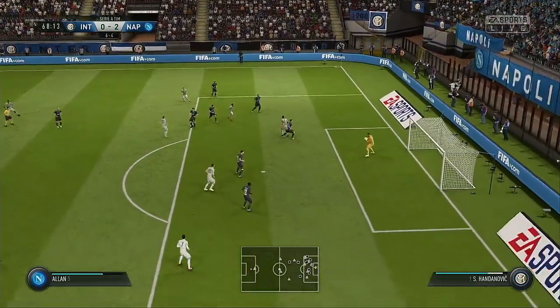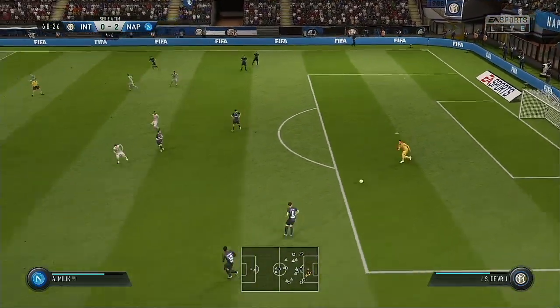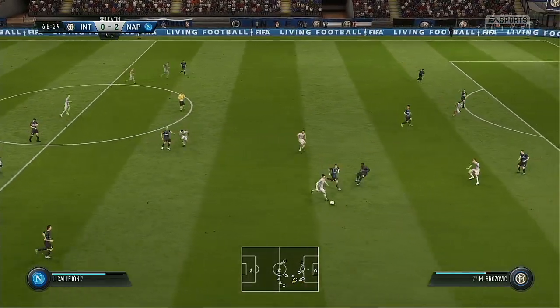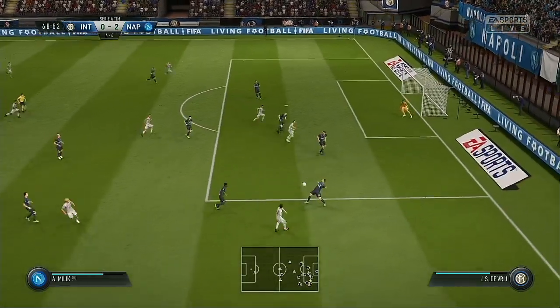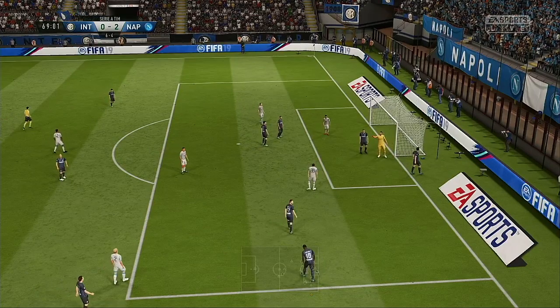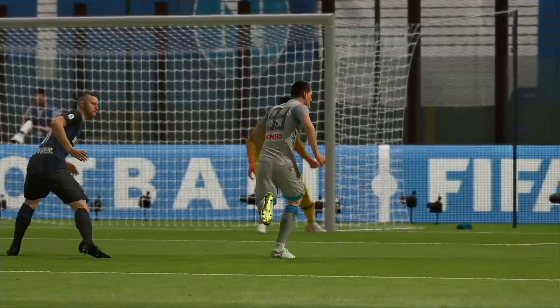Insigne. And shoots! Not really tested the goalkeeper, but sometimes it can look a bit too easy. He made sure he made the save competently. Yeah, he did, and he doesn't make too many mistakes, this lad. Milik. Very sharp reaction save. From close in. That's going to be a corner.